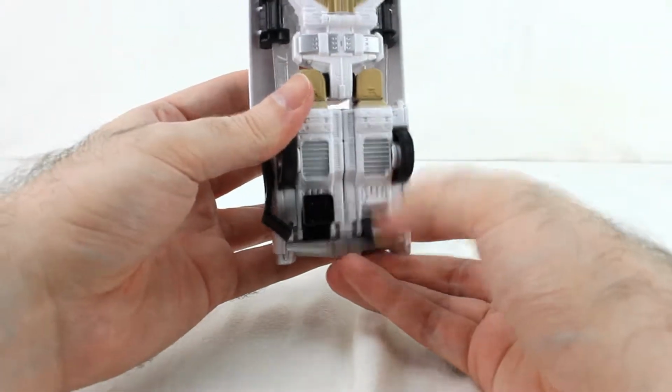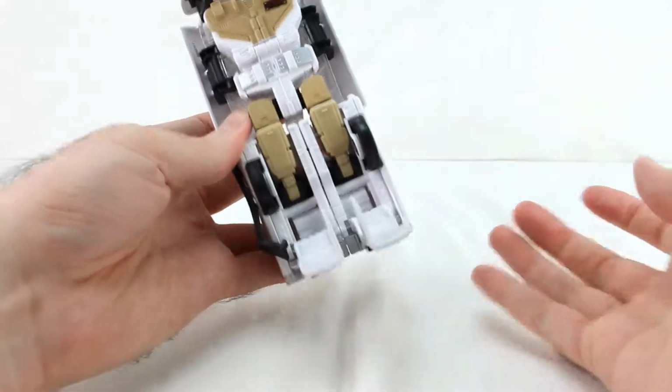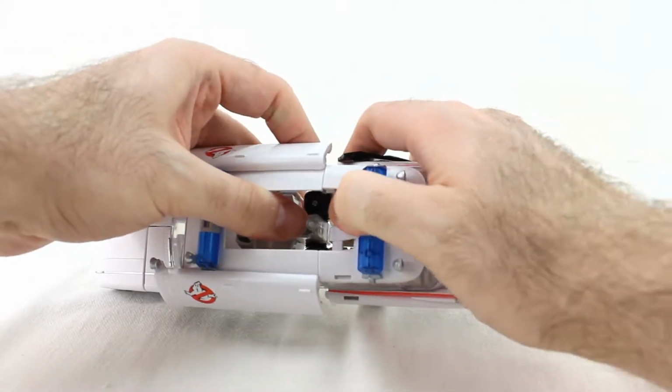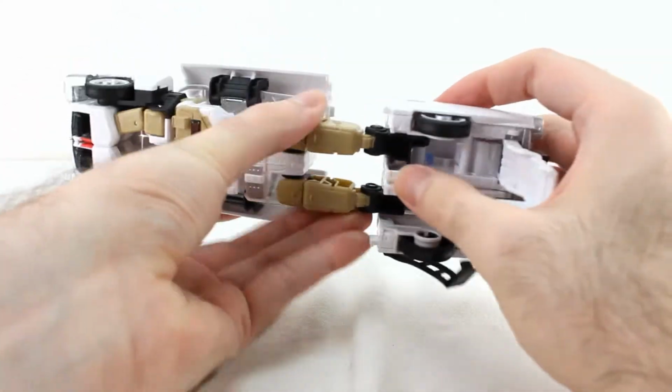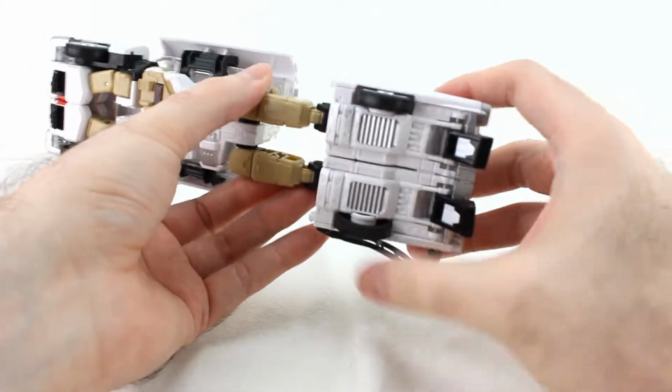Next thing you want to do is come underneath here, then fold down the feet, and then fold these down like that. Then up here, unpeg this right here. You unpeg that, and then you can just slide those out so the legs come out. Make sure it's all the way out, and you close these up. Make sure the feet are still down.